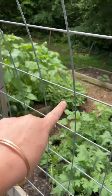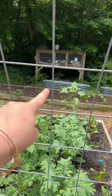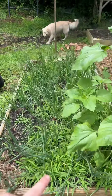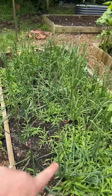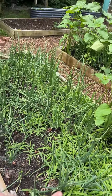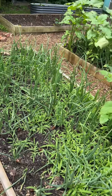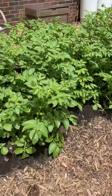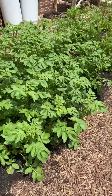Beautiful sage plant tucked back in there. We have bush beans planted in the big bed where Shelby's standing. We're fighting a major battle with weeds in this bed. So that's been a big struggle. But the onions themselves look pretty good. The cilantro is blooming. The potatoes are growing like crazy.